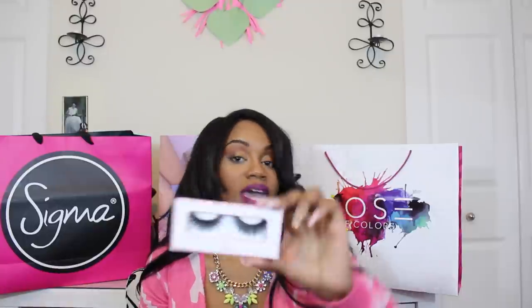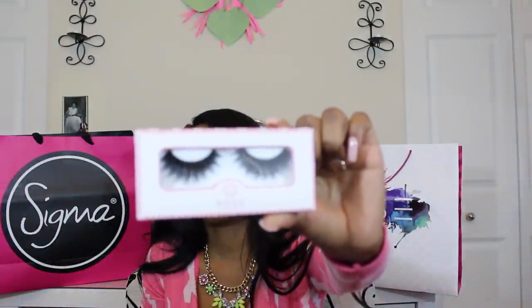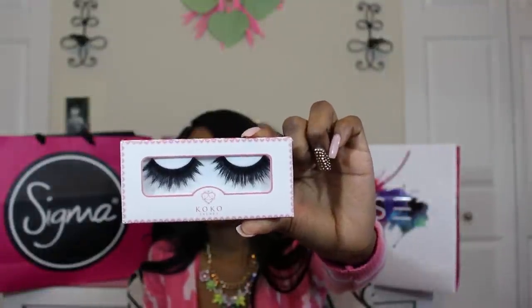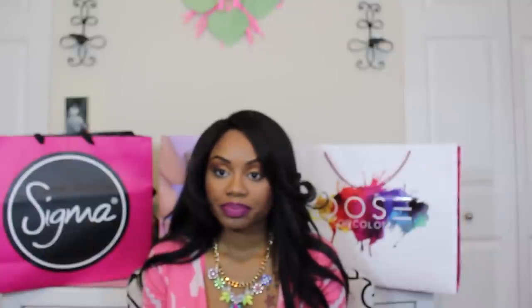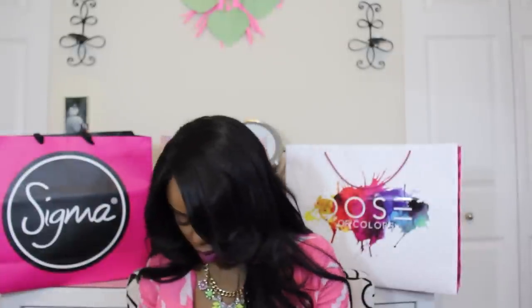And the last one I got was Vixen, and they're double stack, triple stack, dramatic lashes. I love these. These are so freaking cute. So those are Vixen. Koko lashes are the bomb. You can get them on the Lady Moss website if you want. I suggest you all pick up some of those.